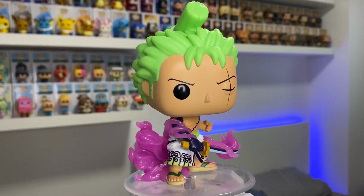I also saw Kaido there, but I didn't really want to walk around with a big pop because I already had a big pop on me, which I'll show you in just a second. It's pretty cool. It's also One Piece, but I didn't want to walk around with two big pops, so I didn't end up grabbing Kaido, but I can probably grab another day. But yeah, here's Zoro out of the box.